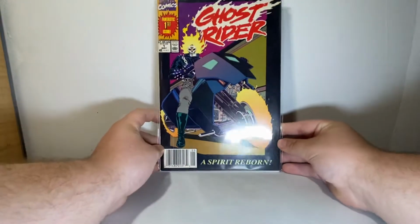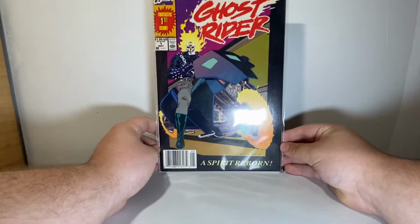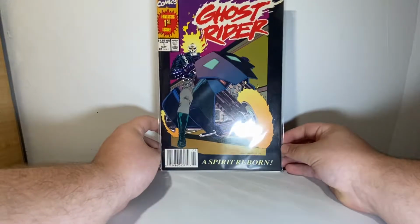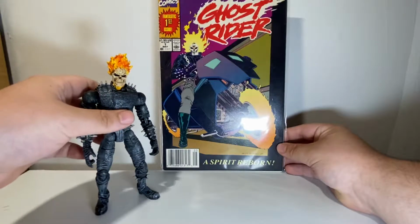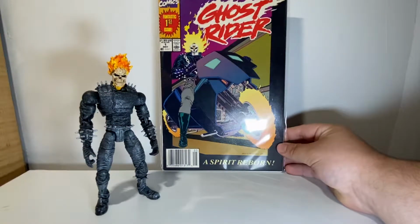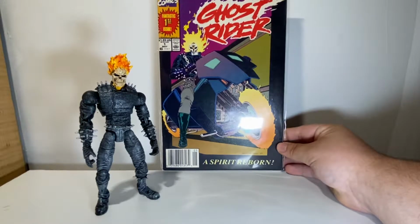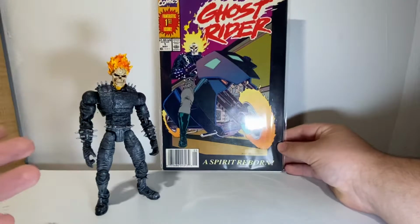Ghost Rider issue 1. This is, I think, the third or fourth run of Ghost Rider, but the first kind of reboot, I guess you could say. And in this issue, it's Danny Ketch himself, Ghost Rider right here. He finds a motorcycle with a glowing gas cap in a junkyard after his sister got shot with a crossbow. And I guess because his sister is dying from crossbow wounds, the gas cap starts glowing, and when he touches it, he makes the amazing transformation into this here Ghost Rider.